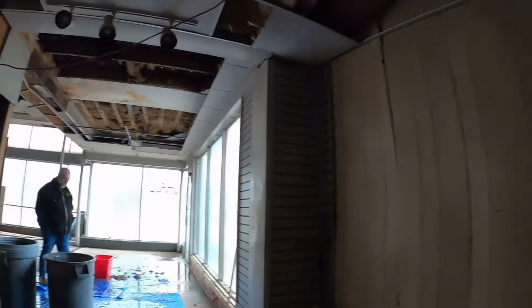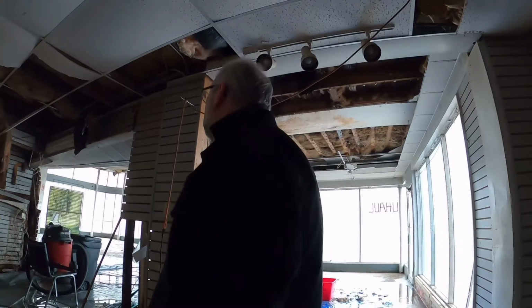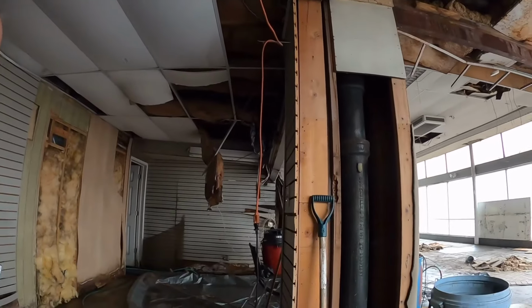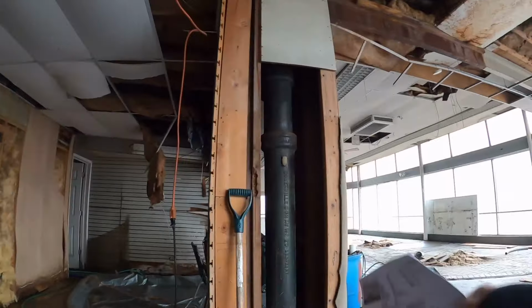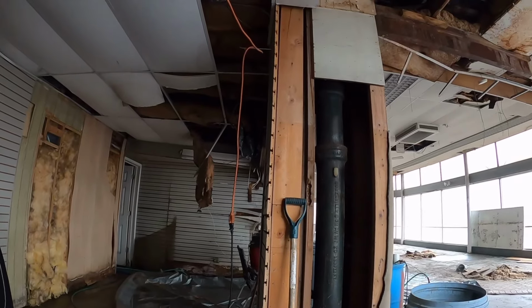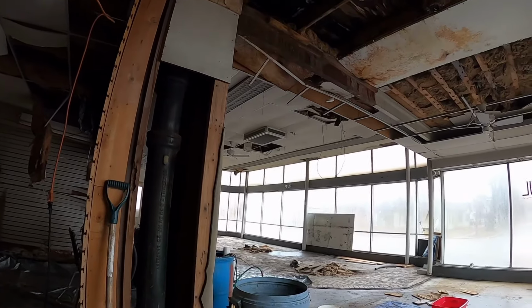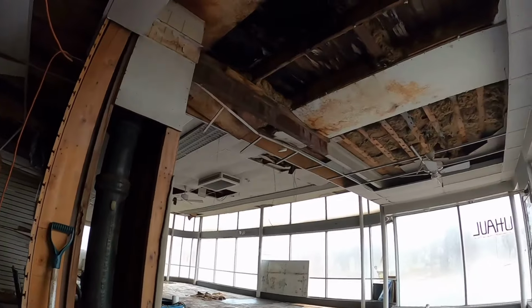Yeah, see, this is all open out into the shop right here. So this could be opened back up. Yeah. See, I think part of the issue was they cut all these openings in here and probably didn't put the proper headers up. Yeah, that's what's going on right there. Oh, it's all dropped. Yep. And here's the drain from the Quonset part to the showroom. Oh, it's a major hole there. Yeah, I was kind of hoping it'd be a better weather day. I'd get up there and look at that, but I don't know if I'd want to trust getting up there.